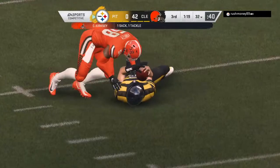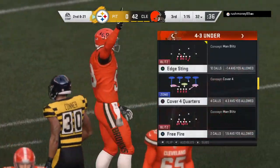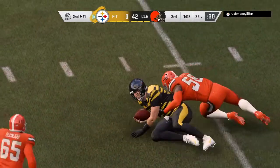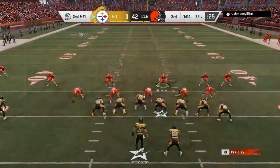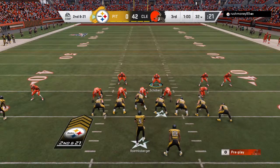Rush coming, and he's taken down. Christian Kirksey charging hard from that linebacker spot, and he drops him for a loss of 11. Well, they're in some hot water now. After that sack, it's 2nd and 21.